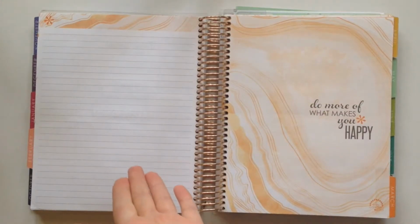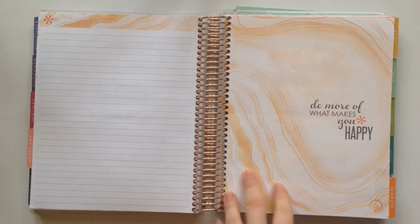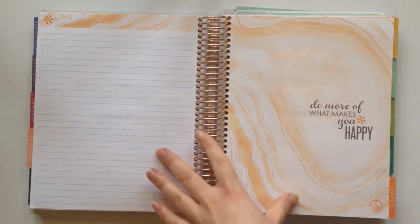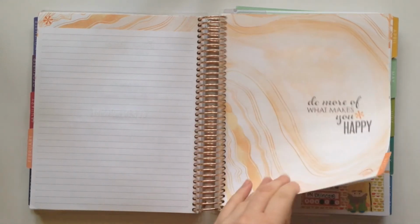I didn't end up using my notes page at all this month. Our quote page says, "Do more of what makes you happy." And as you can see, we have a light orange color for the month's theme.